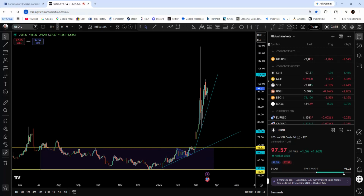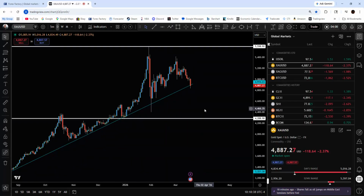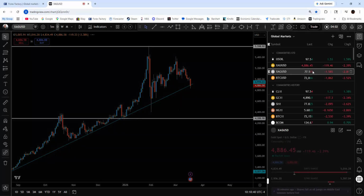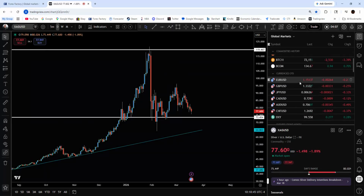So, this could even force a recession. Gold, interesting enough, is not the safe haven right now that everyone thought it would be. What else do we have real quick?